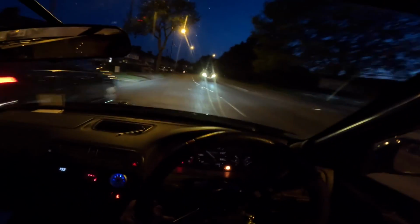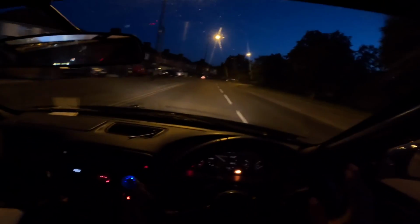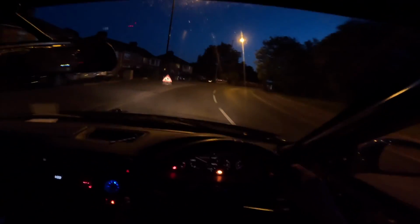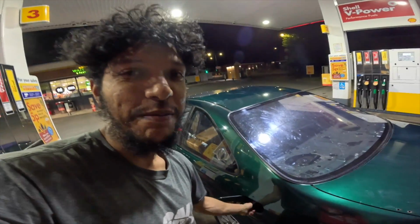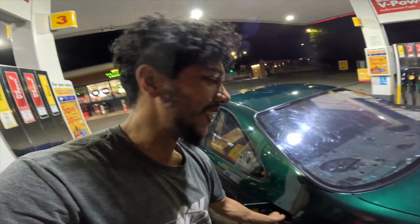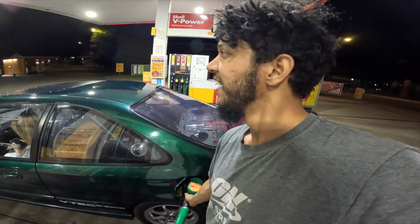For the best part of this car today, apart from the heat soak and starting issues, it's been driving good. The clutch, the transmission, the engine, the boost, all the lights, it's been working good. Oh wait, I can't off the car, so I gotta fill up petrol, ready for the car show tomorrow. So it's a bit of a mad one tonight, but it is what it is. V-Power it is. But we need to get this car ready for tomorrow.